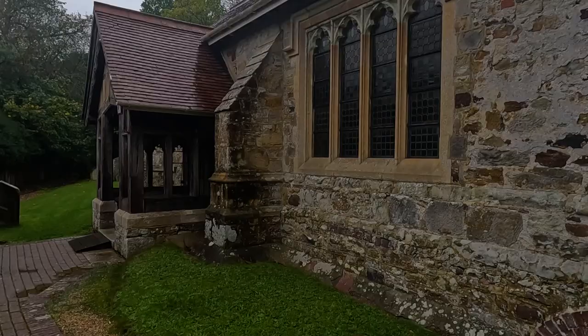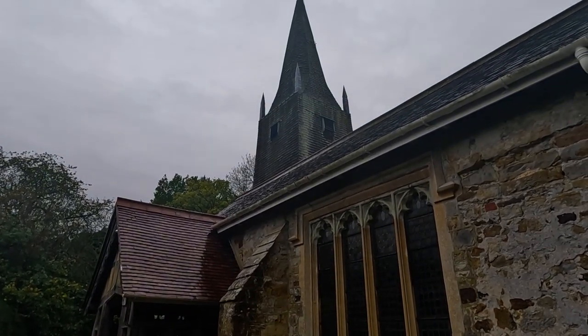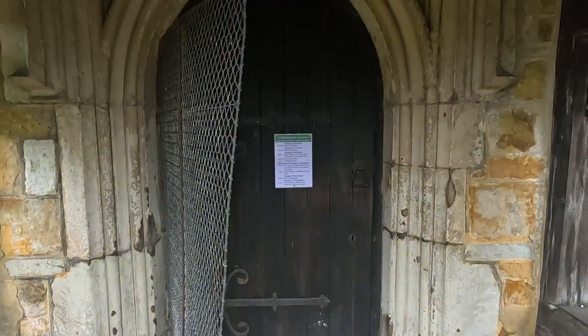And I have been here before. I came here with Rebecca in 2020, which was really interesting. Had a lovely funeral here once as well for my friend's dad. So yeah, I'll have a little look around here. The oldest part is the 11th century, but it was renovated in the 19th century. I wonder if it's open. Yes.